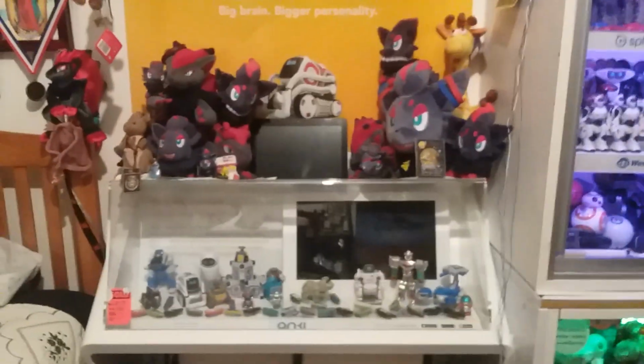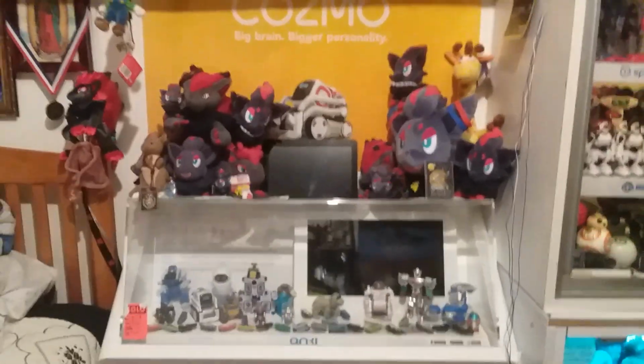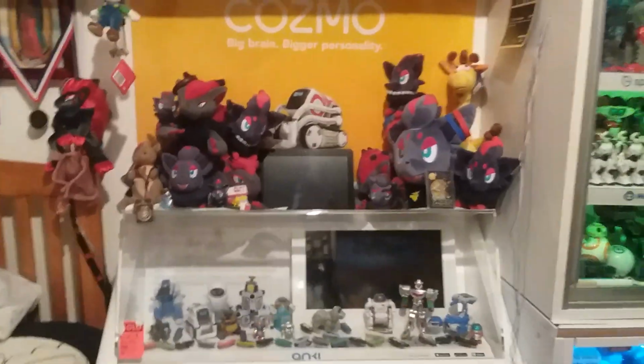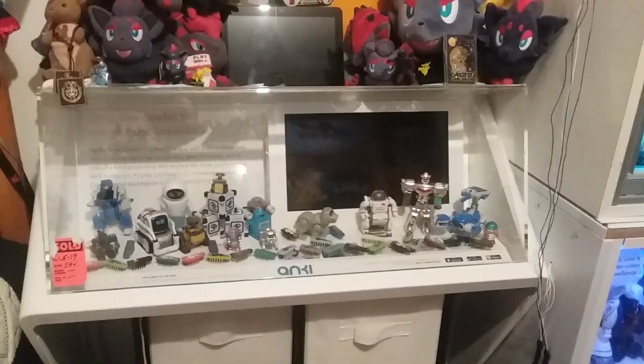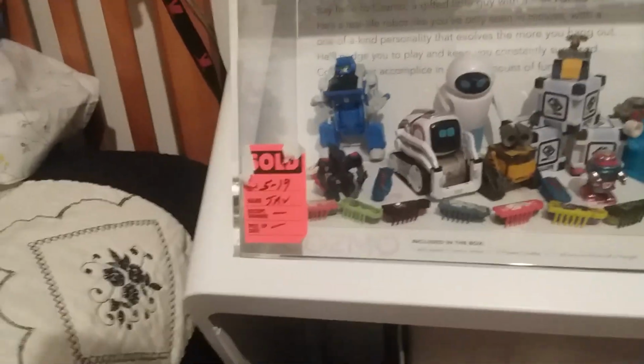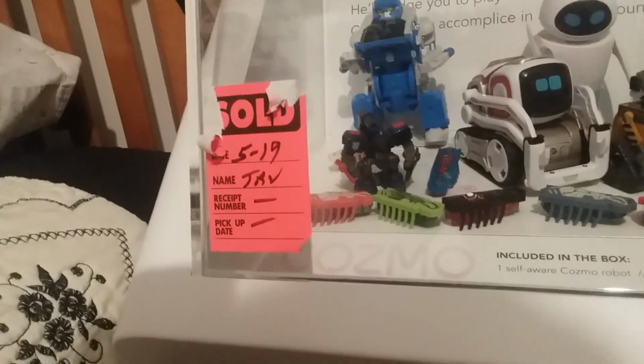What else did I get? The greatest piece of them all is some of the signage and displays I got. Well, display, I should say. At first I was hoping I would be able to buy this, but I couldn't because they were going to pick it up. This actually has the evidence that this was Toys R Us: the name, TRU, and the date, 5th to 19th.